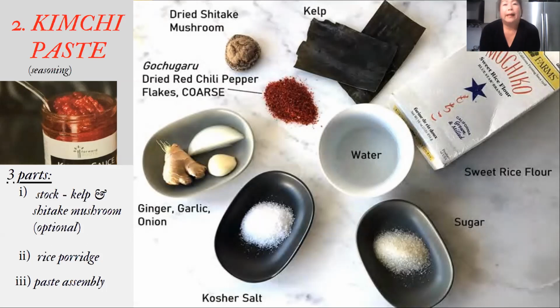And so with the kelp, what you want to look for is you want to see that there's some white residue on the top. That's just evaporated salt. And you don't want to wash that off because it actually offers flavor. What you want to do is take a slightly damp cloth and just lightly rub it off just to remove any grit.